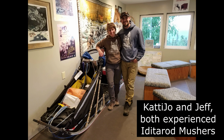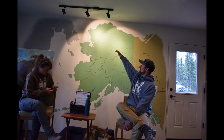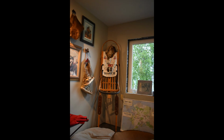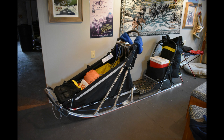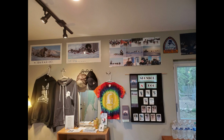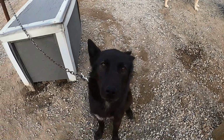So what you just saw was a video of just around where they keep their 45 Alaskan Huskies that they use for dog sledding in different races. This is inside their building that they use for business to answer any questions we have, tell us about their racing experience, their equipment. That's their sled right there. They also put supplies and food in those types of bags on the races, and then they had some gear available.